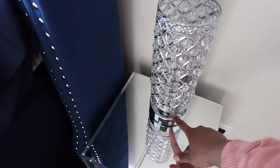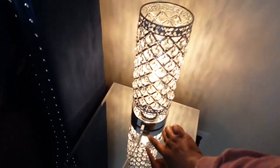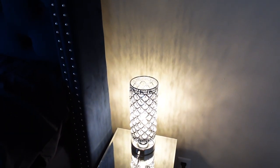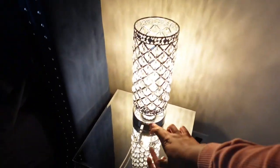Yeah, I'm going to take y'all to the bedroom. So this is the light. As you can see, all I'm going to do is touch it and it comes on. It does have the two things in the front, and you can adjust the lighting as well, which is really nice. So if I don't want my big light over there on, then this one will definitely suffice. And then of course, you can charge it, as you can see.